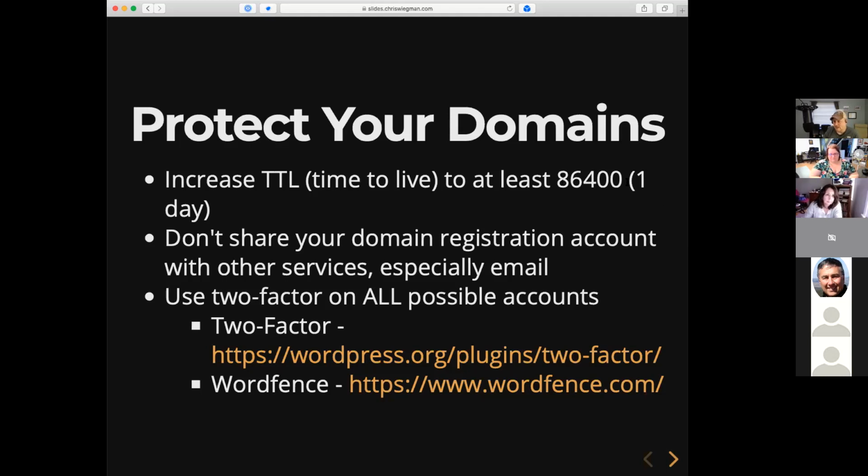86,400 seconds is 1 day. So this is saying every time I look up slides.chriswiegman.com in a DNS, remember where it is for 1 day. If somebody got a hold of my domain, there's a better chance that things would still be redirected. In many cases I'd have some time, a buffer in there in order to restore things without clients necessarily seeing it. Of course, don't share your domain account with other services, especially email. So if you're using Gandi.net as your registrar, who's the one I recommend these days, don't also use their email accounts, because how do you reset a domain? Through email. They email you all these fancy codes, they email you other things to get control of the domain.